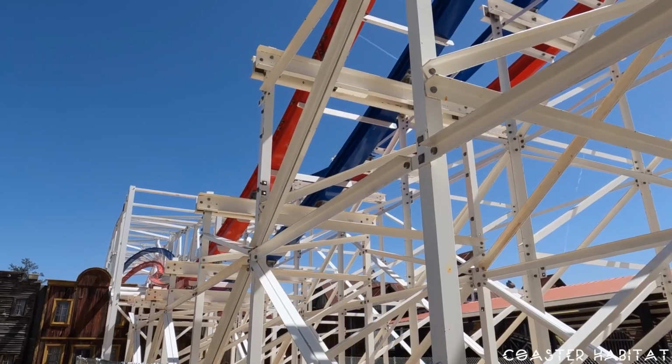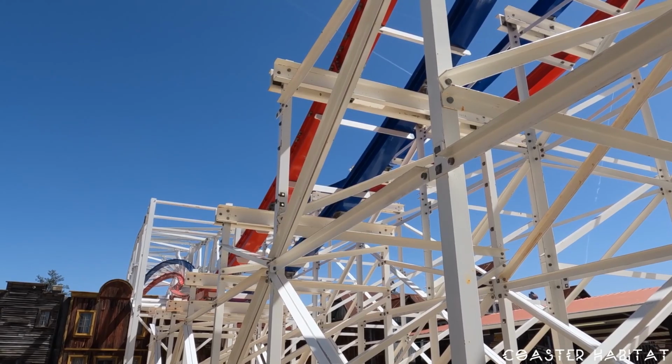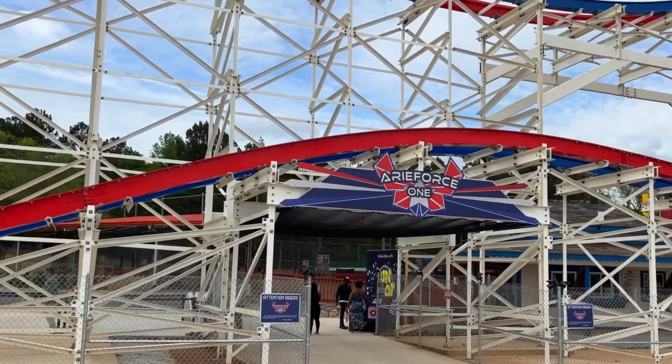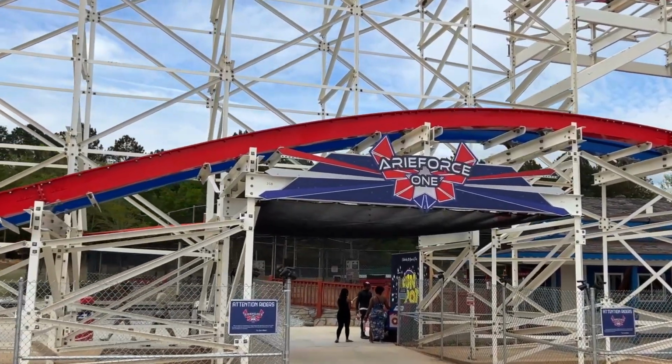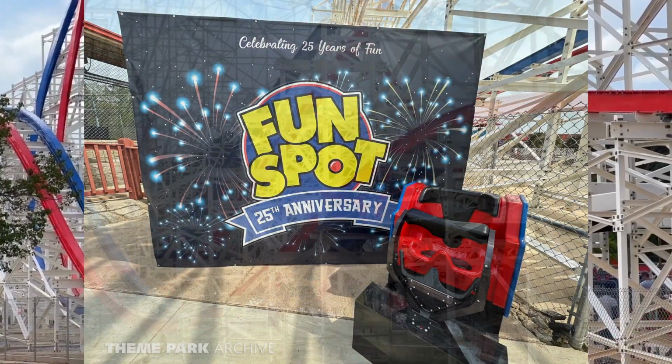the entrance. One thing I like about ArieForce 1 is that when you're next to the arcade building, you cannot see what's behind there, so it kind of makes it a mystery to what is there. Walking up to the ride, right as you pass under the structure on your right hand side, you will find the test seat to enter the queue if you walk to the left.